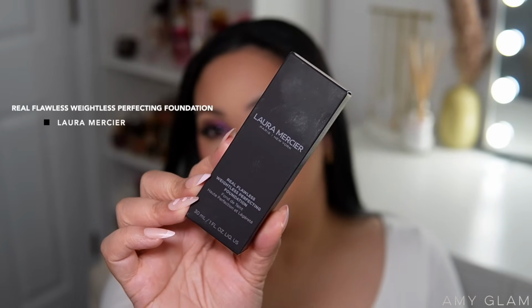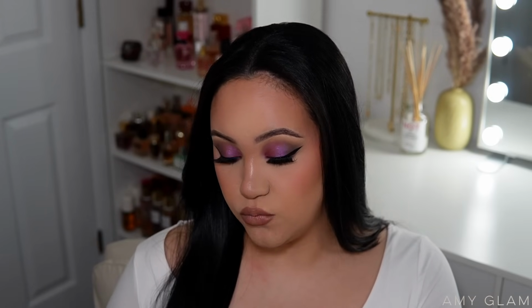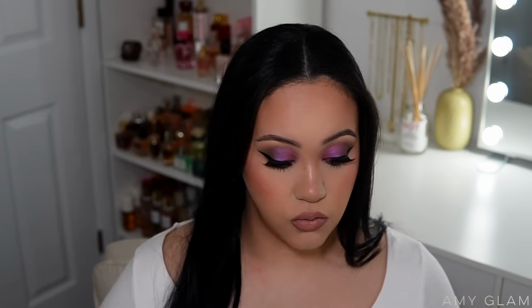When I reviewed this foundation, I got it in a warm shade. I'm definitely not warm anything anymore. Since I moved over here, I'm getting super pale and pink. So I got 2 and 1 cashew. I got a neutral shade because those warm foundations just look way too yellow on me now.